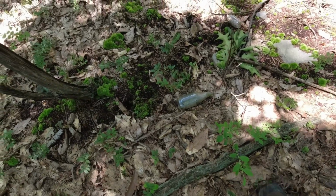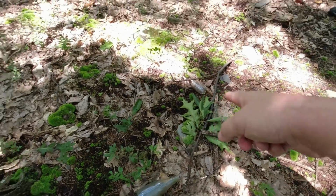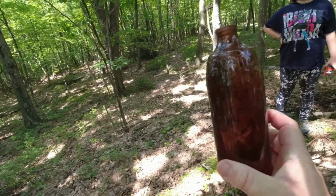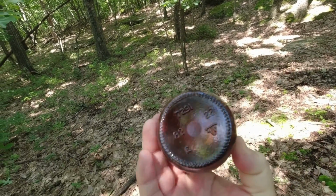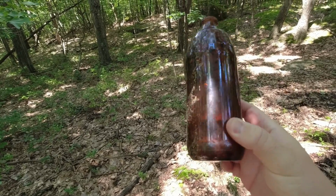All right, guys, we found some more stuff here. We got that bottle, a little jar, another bottle here. It says 8222. Not sure if that means anything. Maybe 1982? That looks like a fairly old bottle.